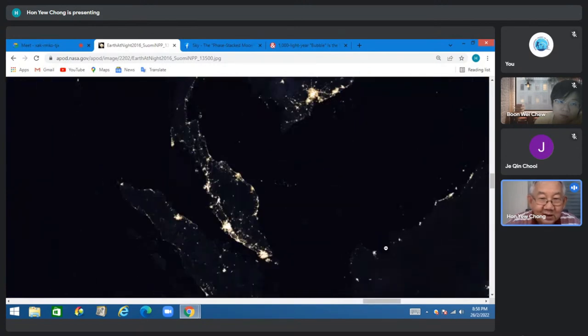Can you see Penang? There you are. So this is the West Coast, a lot of light pollution. And here, of course, Penang Island, a lot of pollution. Okay, and then of course KL, Johor Bahru and Singapore. The East Coast also has a bit of pollution. And then all over Asia, you can see pollution.